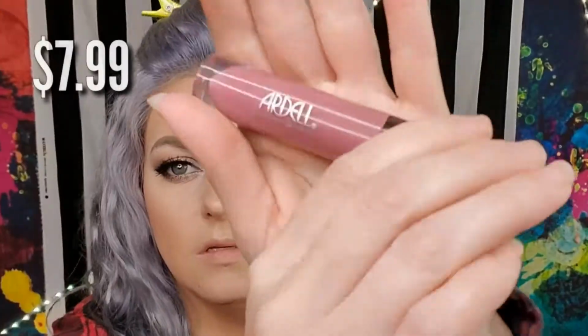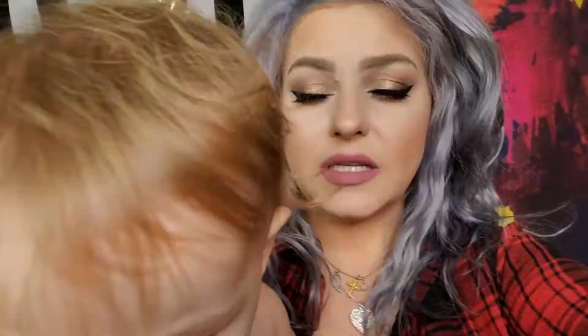I also got this Ardell lipstick that's been my favorite, and everyone asks me about it too when I wear this. The Matte Whipped lipstick by Ardell. This is in Unsafe and Wicked. And it feels so good on my lips too. This is the Ardell lipstick. You shouldn't see it up close because I do a bad job at lipstick. Hey, look at yourself and don't do that.